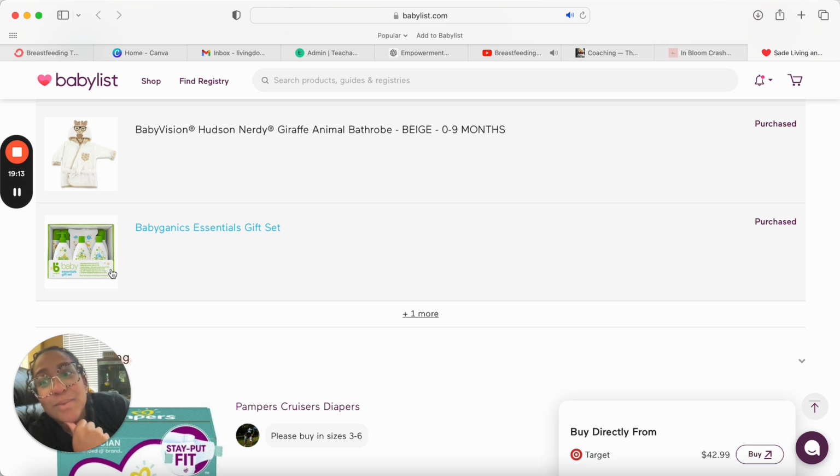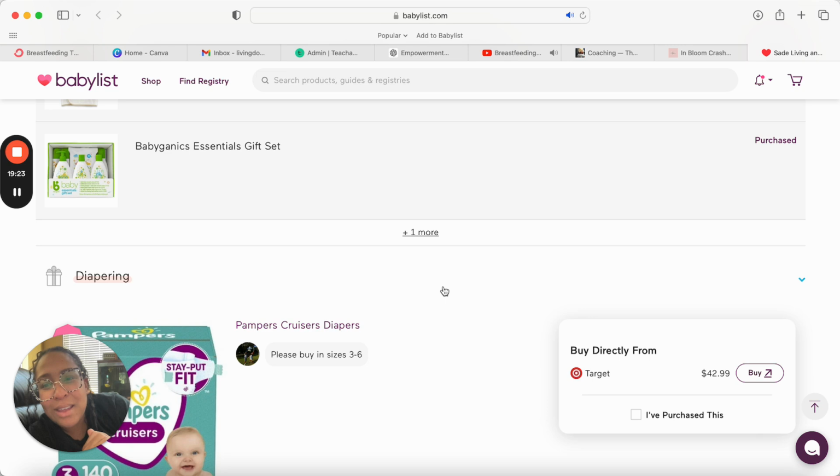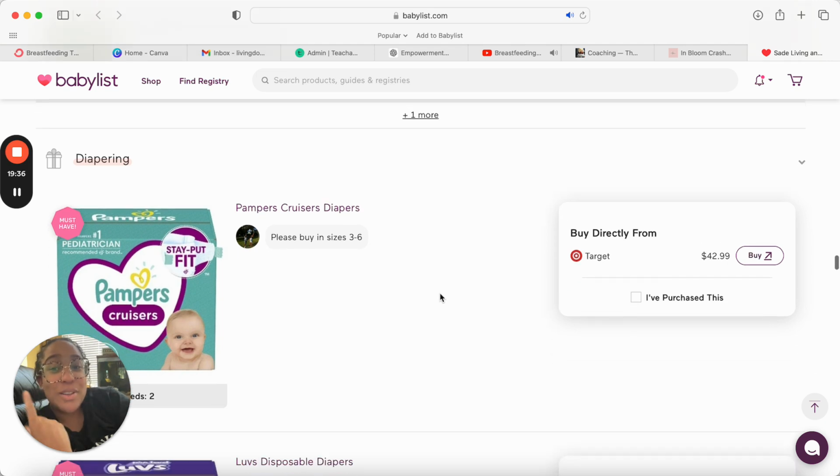The Babyganics, we still use this body wash for Kai now, so I like that. And we use the Honest one. I like the Honest one, it has a good lather. The only thing, the Babyganics lather is kind of weird, but it's not bad. It gets lathery, it's just weird. It's real foamy, I'll put it that way. But we also use Pipette too.